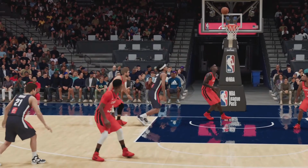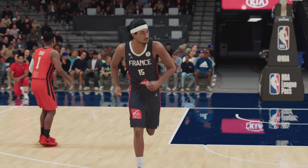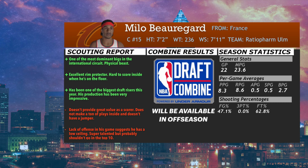Another international player, one of the biggest draft risers this year, is Milo Beauregard from France. He is playing for Ratio Farm Ulm. This is where Pistons point guard Killian Hayes played before he got drafted. Beauregard is a similar player to Vashawn Williams-Garber, but a little bit worse. Certainly on offense, he's not the scorer that Williams-Garber is, but he is a really good rim protector.